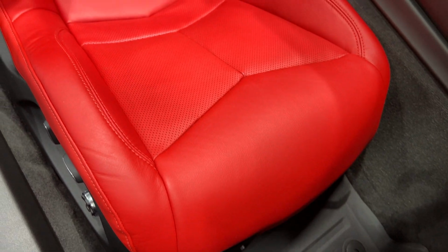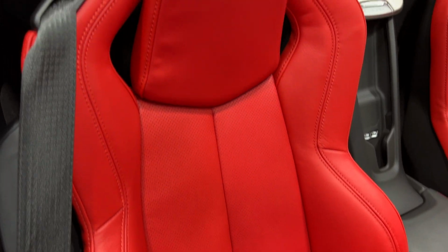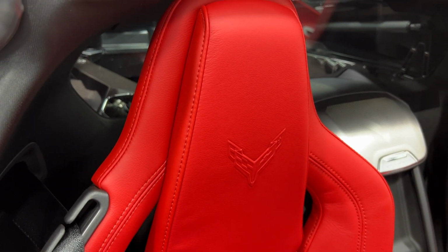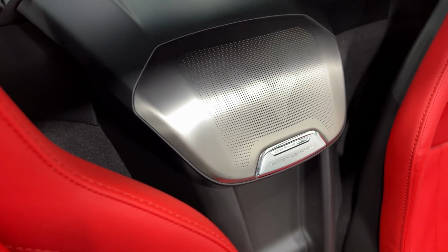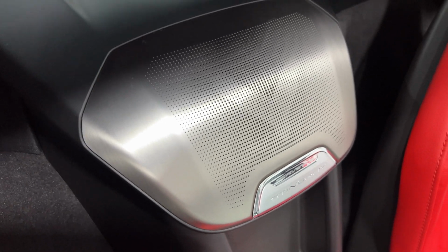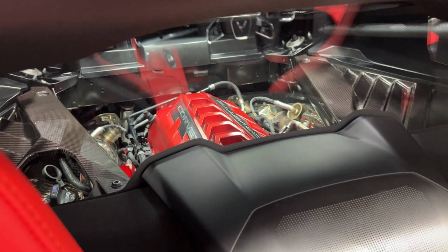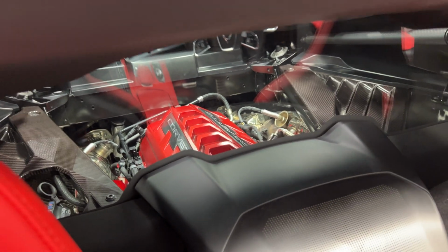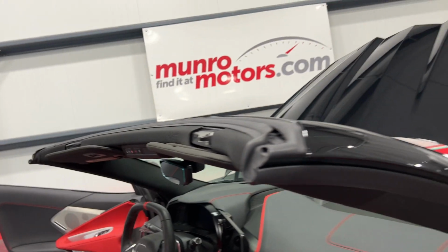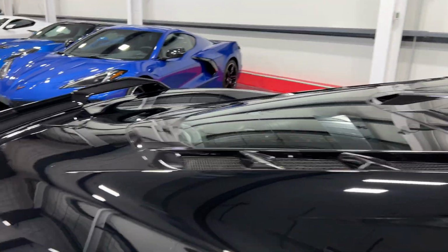So it has the adrenaline red interior seats, just beautiful against this black. And then it has the Corvette embossed logo in the headrest. I'll show you down here. There's the Bose speaker in between the seats, and very faintly you can see the Corvette logo in there. That's really cool. Down here we have a wireless charger, so you can charge your cell phone. And I want to show you the back window here. There's a window here that you can view the engine bay through from the compartment. Really cool. And it's actually very quiet when you're in the car, so it doesn't make a lot of engine bay noise.